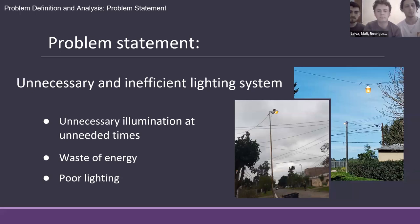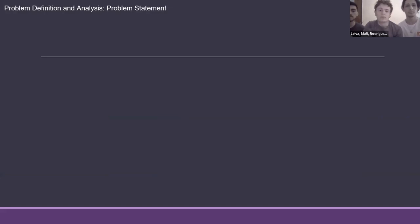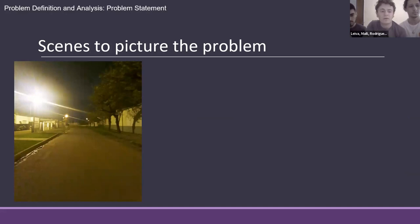Here the picture shows a side street of this park, and the lights are on during the day. This is one of the unnecessary illuminations we see. And now we are going to describe some scenes in our pictures to describe the problem. The first picture is also a side street, and the lights are at the maximum capacity of light, but there are no people or vehicles here.